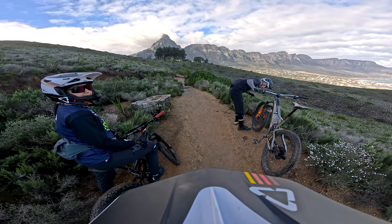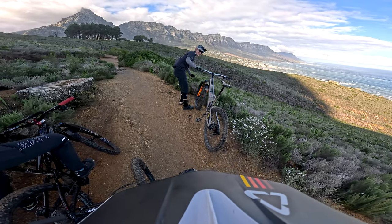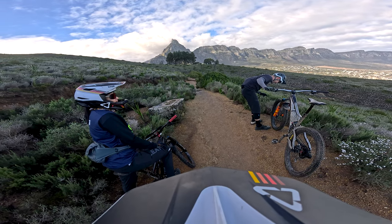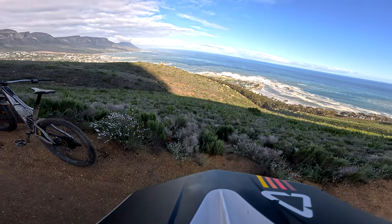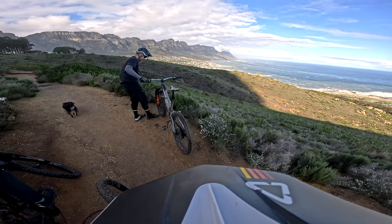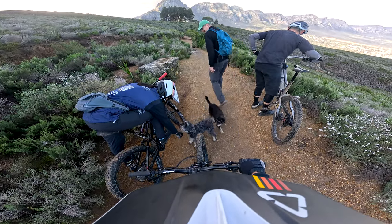Okay guys, so we have come to a stop to do a dog poop removal. We've got a little bit of a climb left before we're back up to the top of the Lion's Head climb on the low loop. The views are insane, as you can see. Got Clifton down below, you can see into the distance. Oh man, Cape Town today, it's literally showing off. Melissa making some friends.